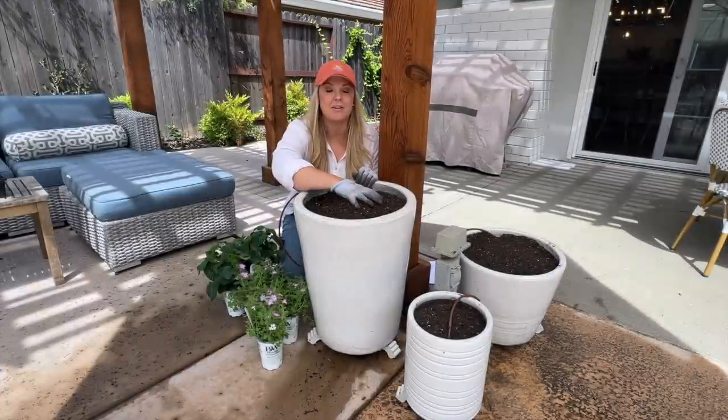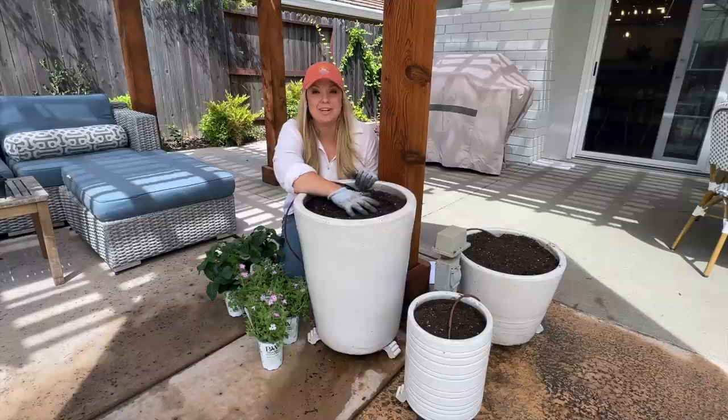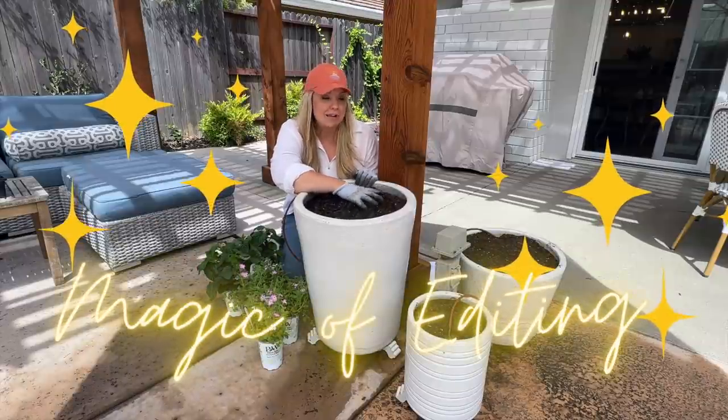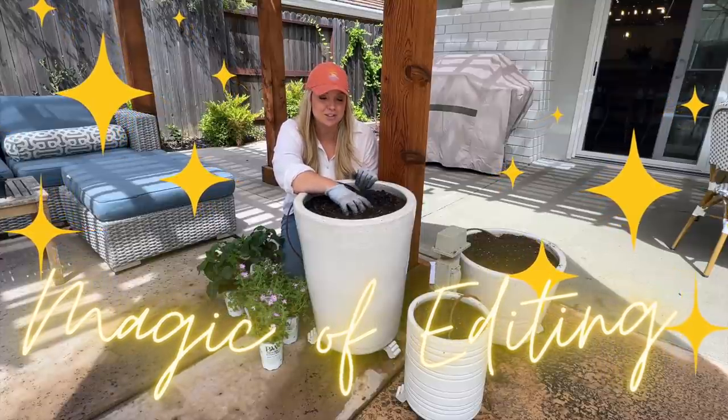And my pots are all filled with new soil. I have to be honest with you guys, this video is going to be the epitome of the magic of editing, because I'm sure when I edit this it's going to look like it's way easier than it actually was.